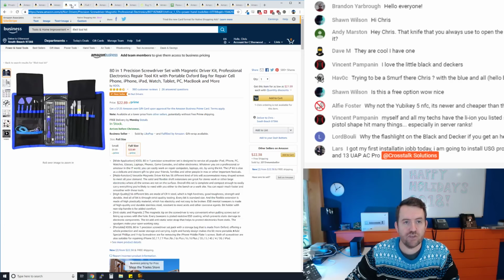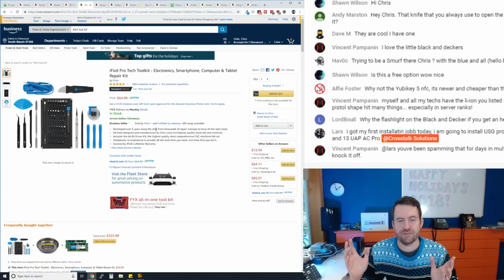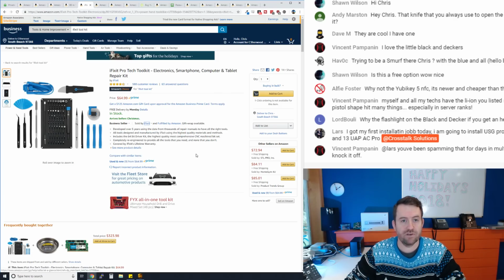So again, the cheap kit, it's almost the same thing, $22.89 on Amazon, 4.5 stars, 360 customer reviews. Or take it a step up, the iFixit kit is $64.99 on Amazon, but it's 4.5 stars, 588 customer reviews. So again, for tech people, you've got to have one of these things. I actually would love to have this iFixit kit myself. I might put that on my Amazon wish list here.